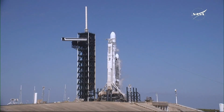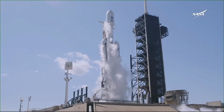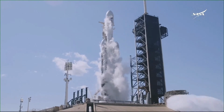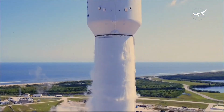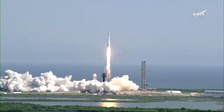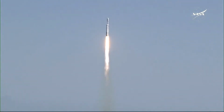Minus 15 seconds and counting. And here we go. 10, 9, 8, 7, 6, 5, 4, 3, 2, 1. Ignition. And liftoff. Liftoff of Falcon Heavy with Europa Clipper, unveiling the mysteries of an enormous ocean lurking beneath the icy crust of Jupiter's moon, Europa.